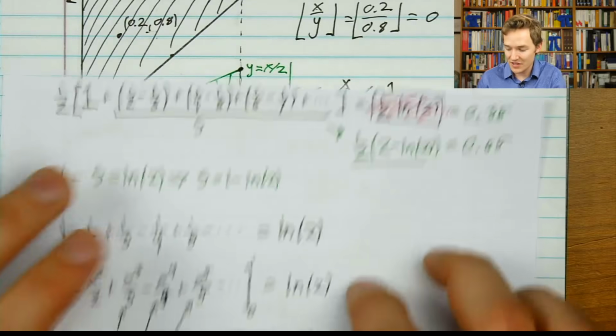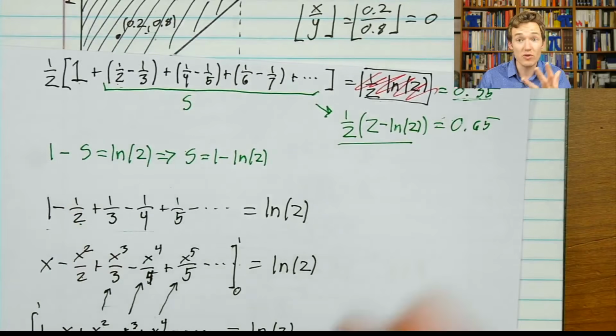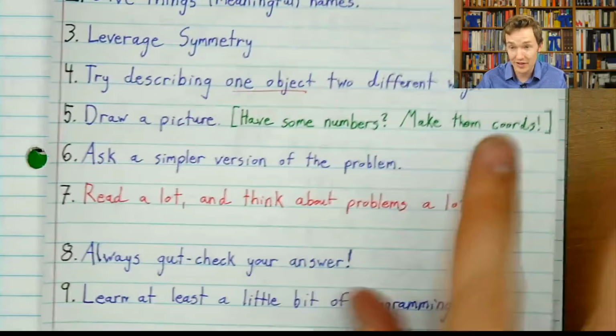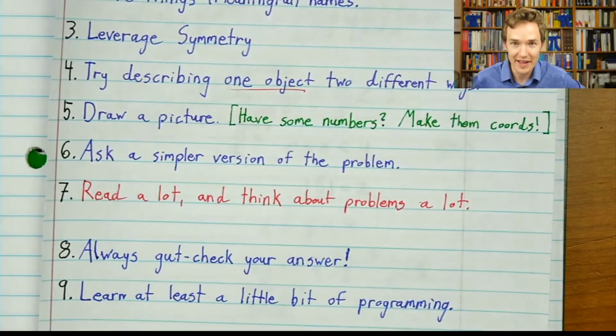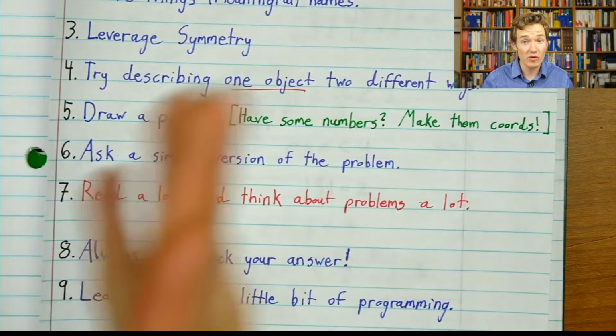Because I would love to just show how you could maybe gut check this programmatically if you wanted to. Because the very last principle I have for problem solving, for mathematical problem solving, is to learn at least a little bit of programming. The reason here, one, for what we're about to do, you can sometimes basically cheat and see what an answer is numerically to see that that verifies how you're thinking about it analytically. But also, importantly, it forces you to think about things in two separate ways.